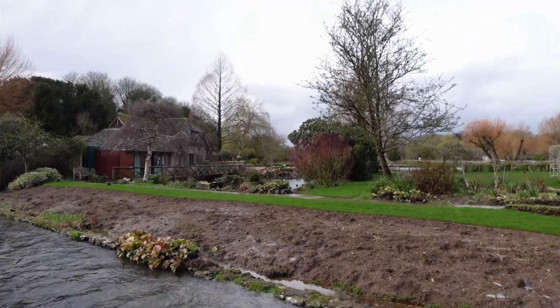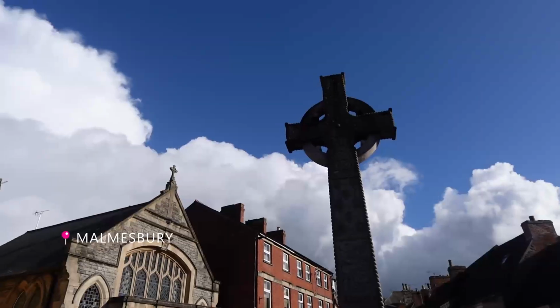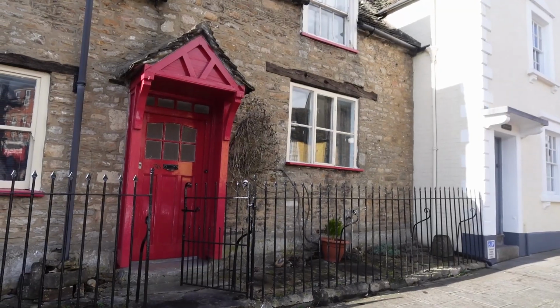After the hail episode, it was sunny again. Let me tell you, I think we had all the possible weathers during our trip. We headed to check out the Abbey, which was built around the 14th century.